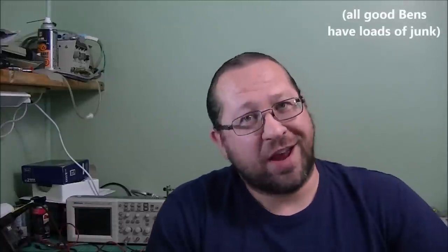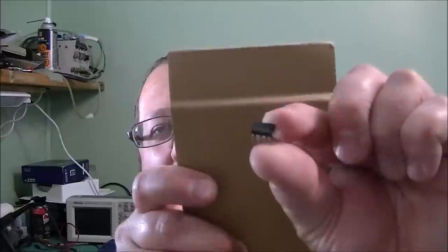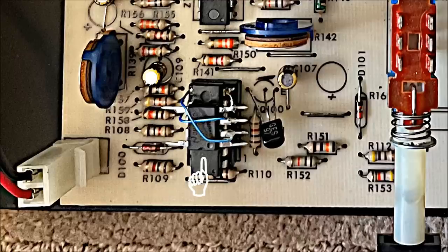So I thought, okay, well, let's go dig around in my junk and see if I have one to replace it with. Sure enough, I didn't have one. But I did find a single op amp, which comes in a package like this. It's got 4 pins on it. So I figured, well, it's all the same specs. I could just piggyback it on top of the dead one, and the unit should come to life. And sure enough, I piggybacked it, wired all the pins up, and lo and behold, the unit fired up.